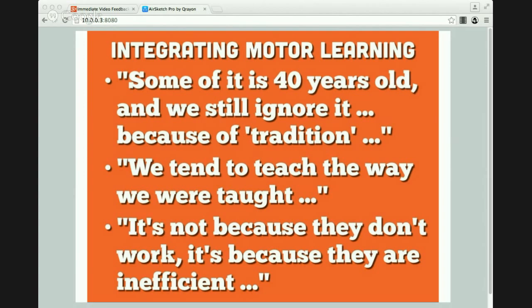When talking about what motor learning research has taught us, he commented that some of it is 40 years old and we still ignore it because of tradition. He also noted that we tend to teach the way we were taught, which in a way is not our fault, since our most natural way to learn is to mimic those around us. But here's the kicker. The problem with our traditional way of teaching skills is this. It's not because they don't work, it's because they are inefficient.